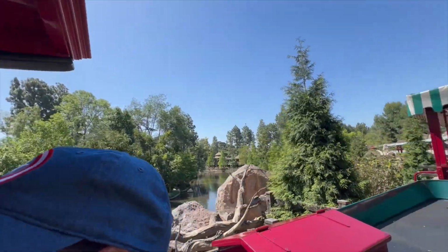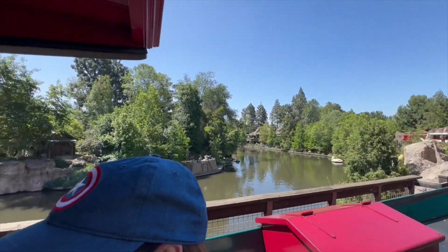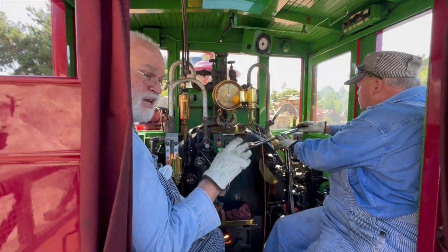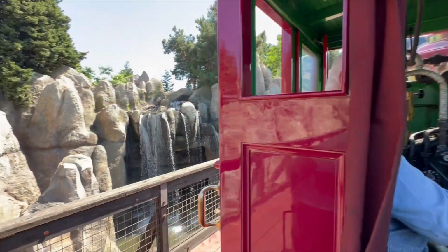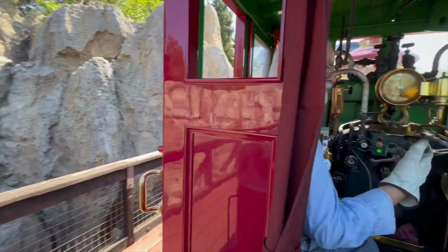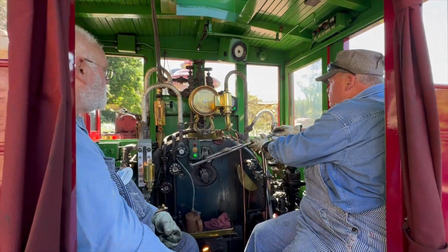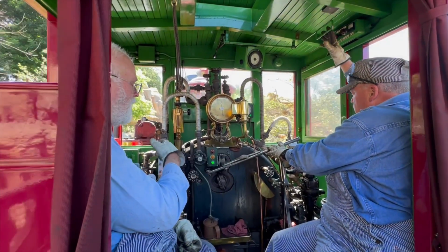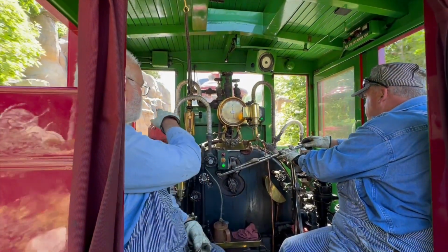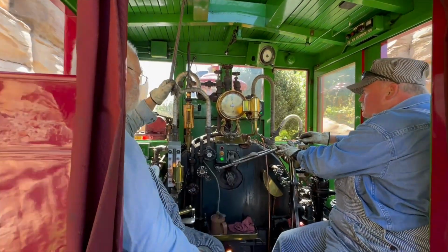Signal box here, green obviously means go. The track is broken into 10 zones. Anytime we come into a zone that has a station in it, then it'll turn to yellow. Occupied by a train. If we were coming into Toontown and that light was yellow, there's a wayside light coming up that we would have to stop at because it would be a red light as well.